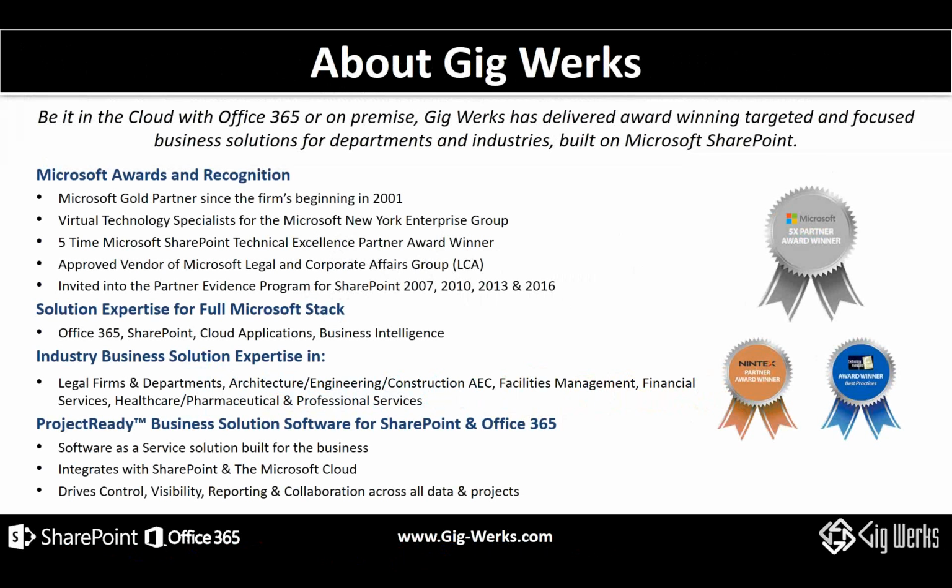Project Ready, which was born of Gig Werks and is our subsidiary company, is a software as a service product that is designed to extend and enhance and manage and give control and visibility across SharePoint and Office 365, being essentially a program project management and document control suite, among others.